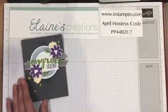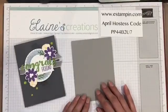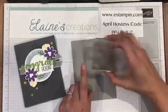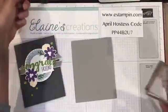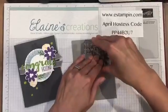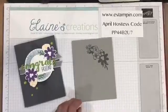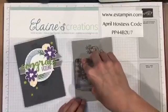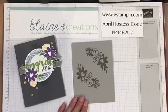All right, so I'm going to change up the color a little bit here, and instead of doing basic gray, I'm going to do gray granite. And I'm going to start with this large stamp and just stamp in gray granite. I see a little piece of something on here, so I'm just going to take that off. Don't want that on my card. So I'm going to stamp that right up here. And then we'll stamp another one down here. I love stamping tone on tone. It just creates dimension and interest, and it's really nice.